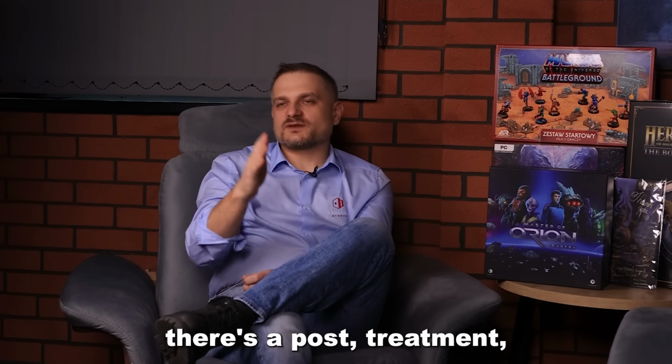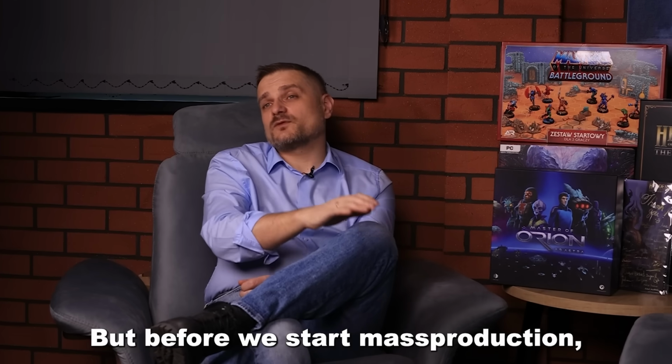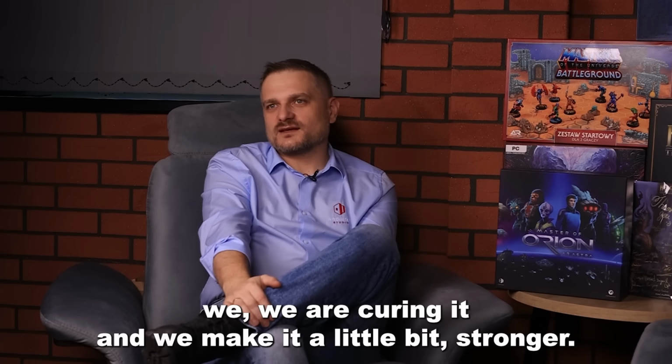There's a post-treatment once the material is cut, once the tool is ready for production, but before we start mass production, we're curing it and we make it a little bit stronger. That makes the tools then be able to produce many hundreds of thousands of copies of the plastic kits, without producing pretty much any decrease in quality of the plastic kits over time.